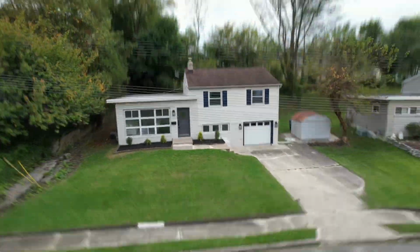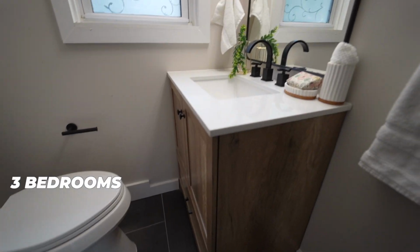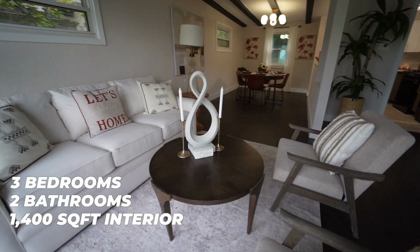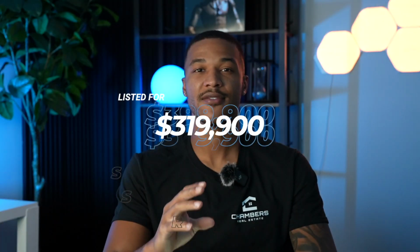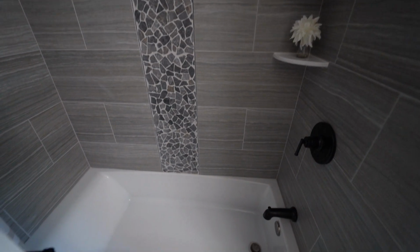Let's tour another beautiful split level in Somerdale, New Jersey. This charming home is presented by Shamel Lewis of Keller Williams Realty, Morristown. This amazing home has 3 bedrooms, 2 bathrooms, about 1,400 square feet of interior living space, and is listed for $319,900. This house is just minutes away from 295 and Whitehorse Pike.